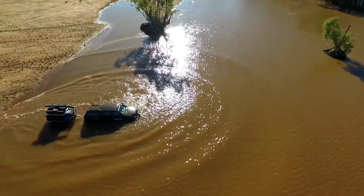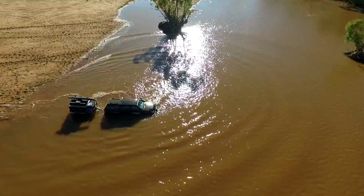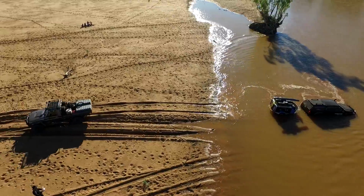We're not entirely sure what actually happened to make the vehicle stop like that, but we suspect it was something to do with the automatic gearbox. Regardless of how it happened, we need to get that Navara and that trailer out of the river quick smart.